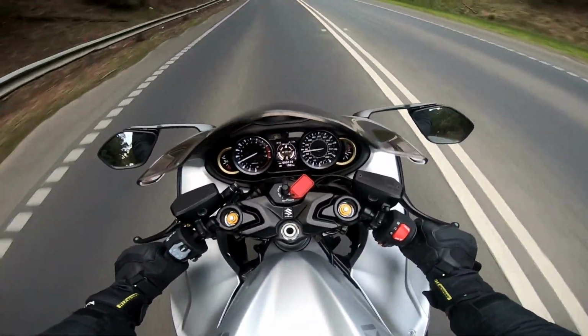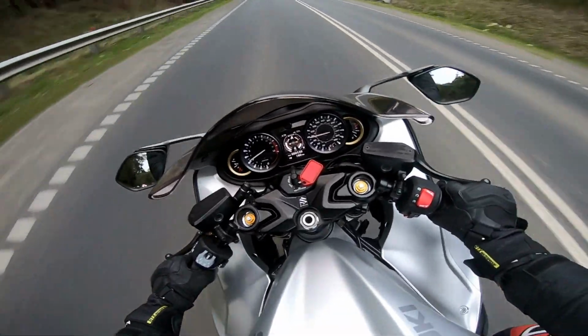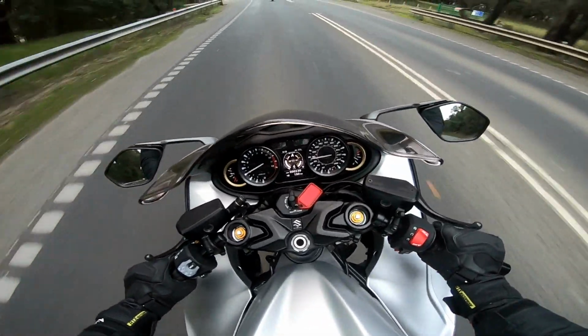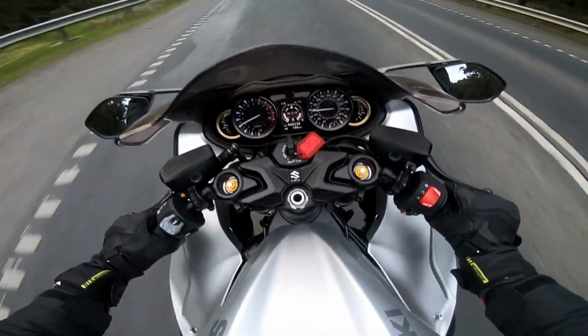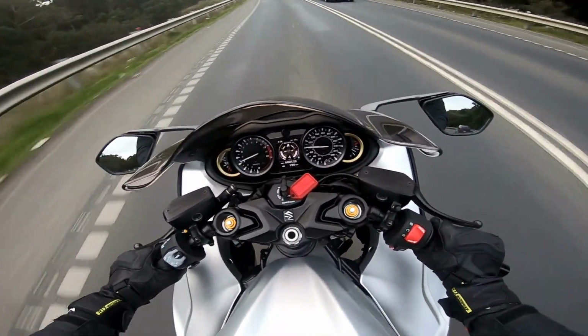That's what makes a Hayabusa, I reckon. It's got, even after 30 years, this 1340cc engine is still so exhilarating. Just the way it delivers its power, it's like being shot out of a cannon.